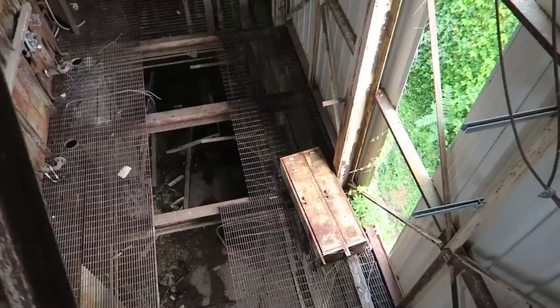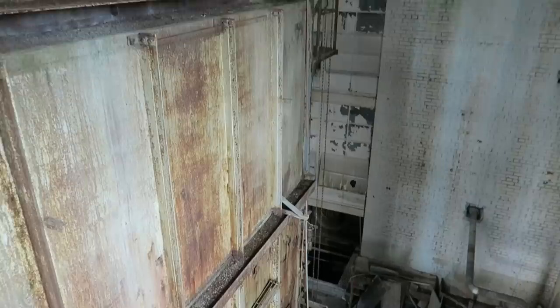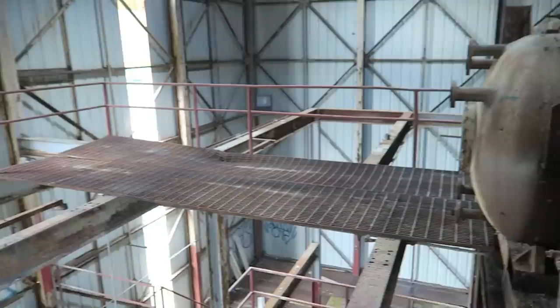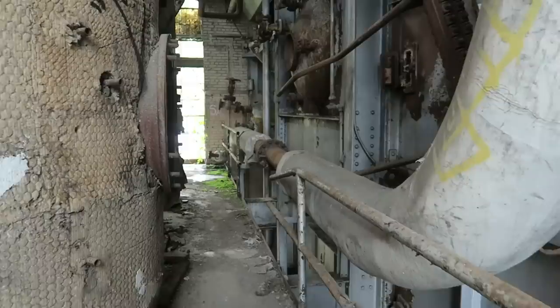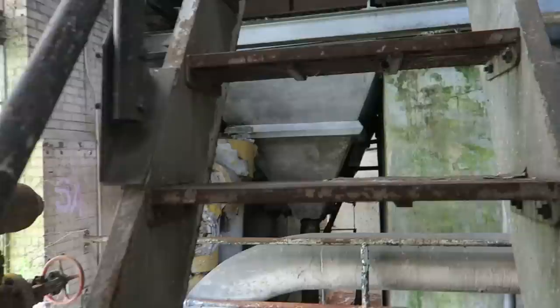Lots of stairs in this place going all different ways. Many, many levels. Not sure where this originally went, but it doesn't go anywhere at this point. Much steeper. This is like a ladder, stairs ladder here.